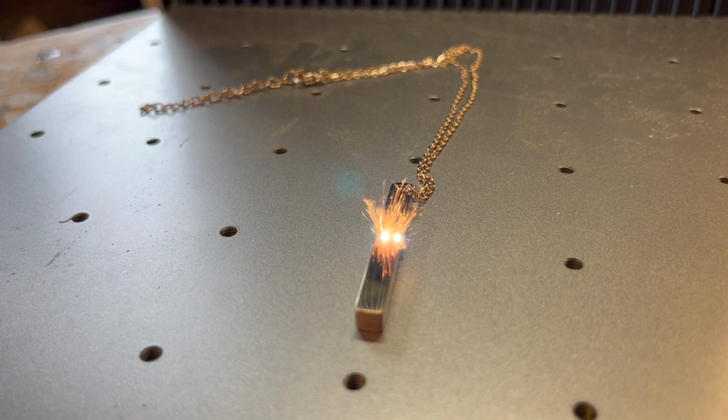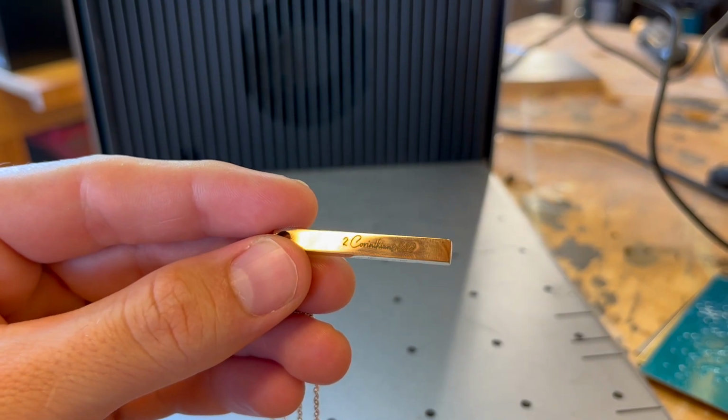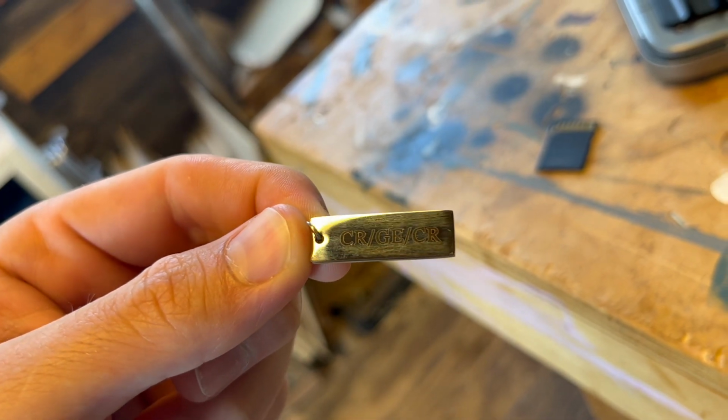I laser engraved this stainless steel necklace, and it took under a second to do. If you wanted to do a bunch of necklaces like this and create a storefront, you could have an entire business stocked with inventory in 30 minutes. And the price markup on jewelry happens to be a little bit higher than some of the other products that I mentioned in this video.